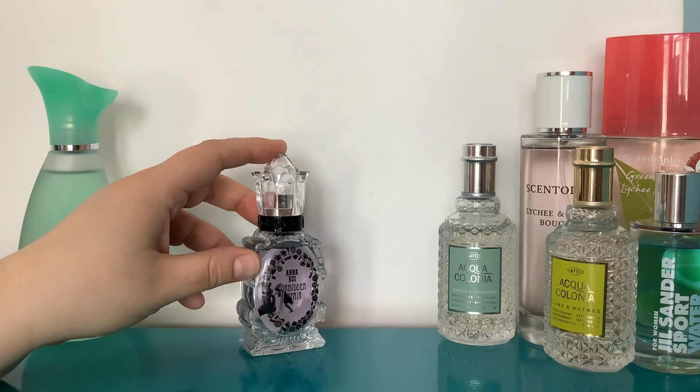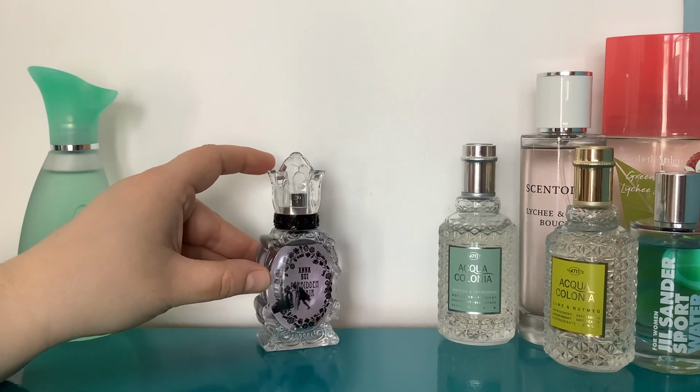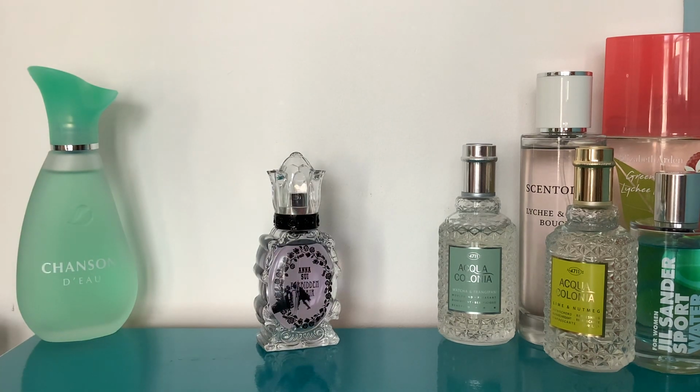So this is Anna Sui Forbidden Affair. And as I said in my last summer high heat perfumes video, this is the blackcurrant smell that I have that's more grown up. So I had the Lush Comforter in the last video.